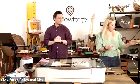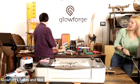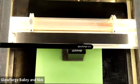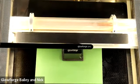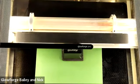I don't think this one, I haven't. No, I don't think mine has either, unfortunately. Which is a shame. This is a newer laptop. My last Glowforge laptop looked like it spent some time in a tattoo parlor.